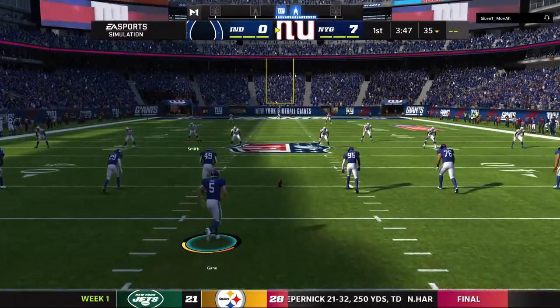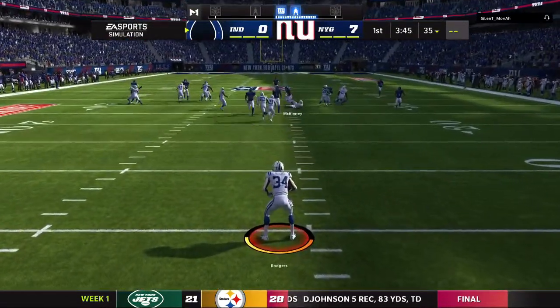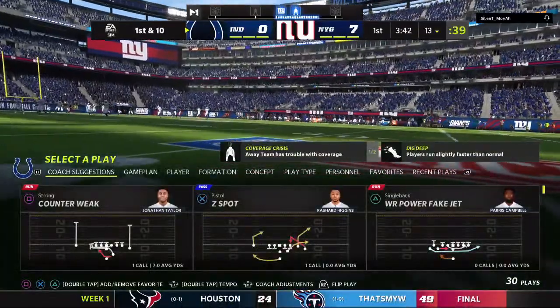So they throw the pick 6. They'll get another shot at it now as this one's in the air. Here's Isaiah Rodgers to return. And he's only going to make it to the 13-yard line and no further.